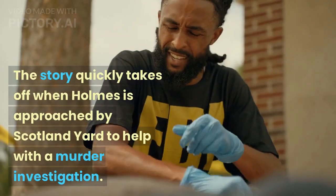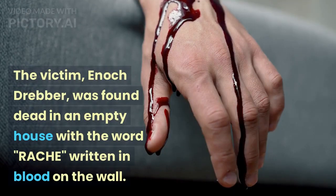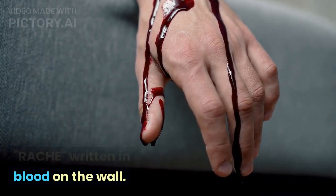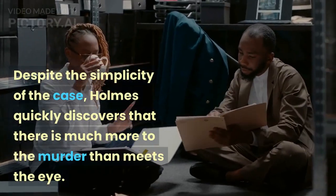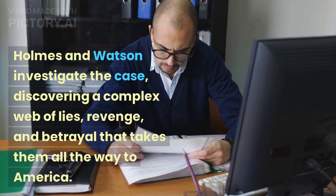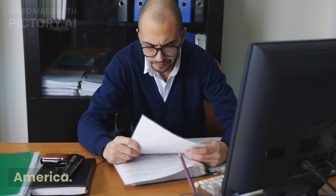The story quickly takes off when Holmes is approached by Scotland Yard to help with a murder investigation. The victim, Enoch Drebber, was found dead in an empty house with the word RACHE written in blood on the wall. Despite the simplicity of the case, Holmes quickly discovers that there is much more to the murder than meets the eye. Holmes and Watson investigate the case, discovering a complex web of lies, revenge, and betrayal that takes them all the way to America.